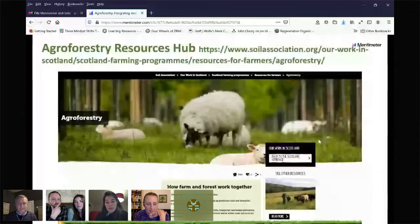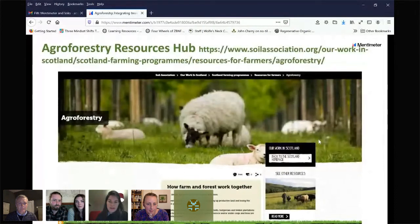The other thing that we're doing to maximize all that you can learn from being part of these events is this Agroforestry Resources Hub. Again, something that we're going to be sharing in a wee second and also in the follow-up email. Here there are a lot of case studies, lots of interesting articles, and lots of links to other resources where we can learn more about agroforestry in general, but also about grants related to agroforestry. So again, really inviting you to visit that afterwards.